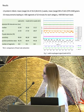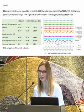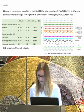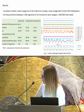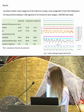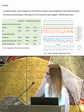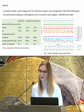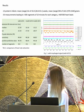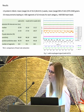On the first table, we see the comparison of the heart rate extraction. We compared the esophageal leads with the standard monitoring. Our reference was the surface electrodes. You see that in the good esophageal signals, we have a very high sensitivity and a very high positive predictive value. That means out of 1,000 heartbeats, only 3 heartbeats were falsely detected. If we look at the poor quality segments of the esophageal and also the standard monitoring, we have a decrease of the sensitivity and the positive predictive value, which is comparable.